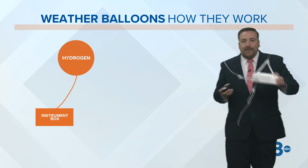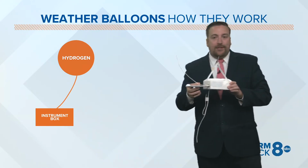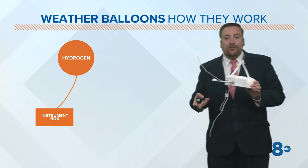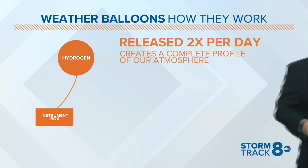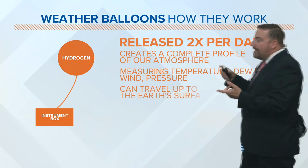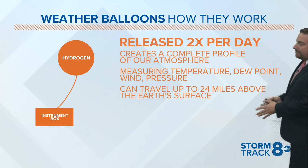It is also attached to an instrument box, and that's what I'm holding right here. You've got a temperature sensor, a pressure sensor, and also the antenna to communicate all of this information back to the ground here at the National Weather Service office in the Quad Cities. These are released twice per day: one in the morning, right now it's about 7 o'clock, and another one in the evening at 7 p.m. This creates a complete profile of our atmosphere, giving us temperature data, dew point, wind speed, and pressure. All of this is fed into the computer models.